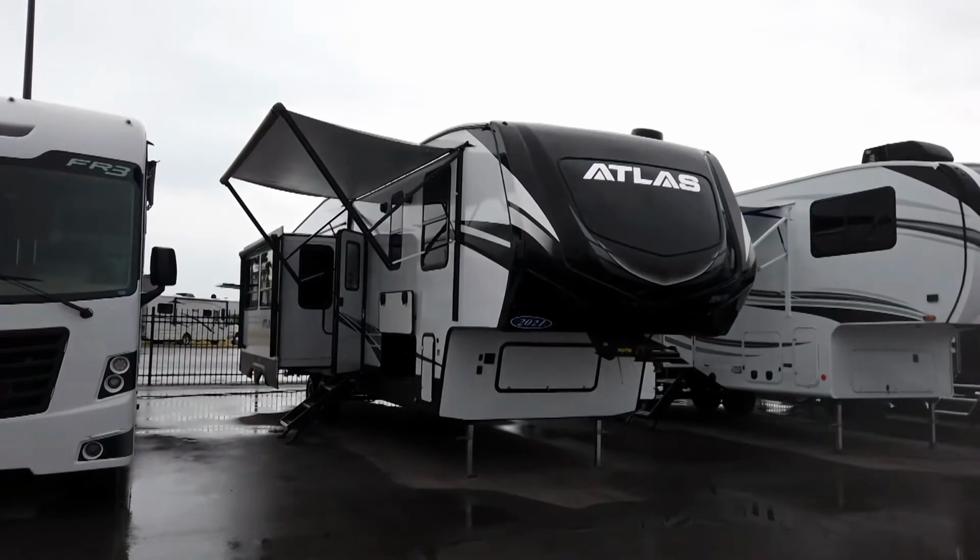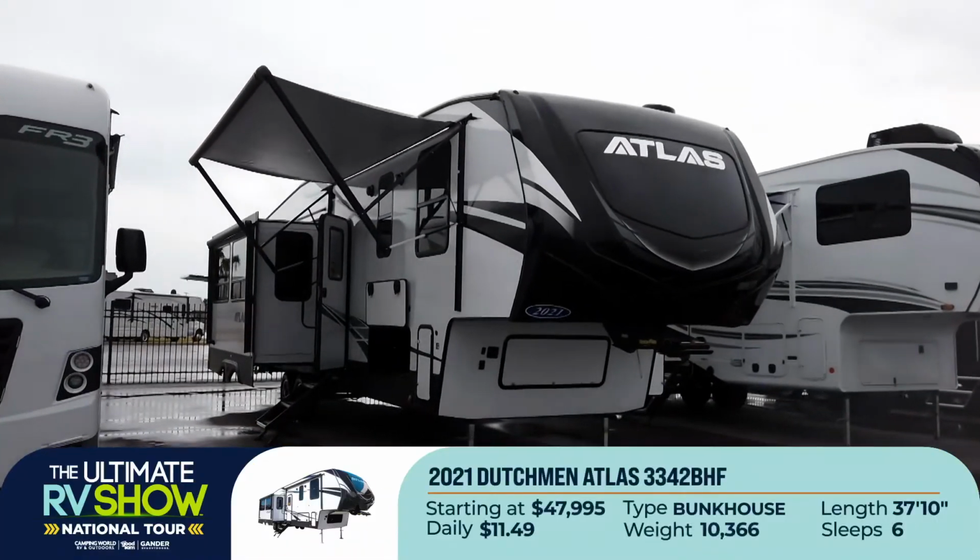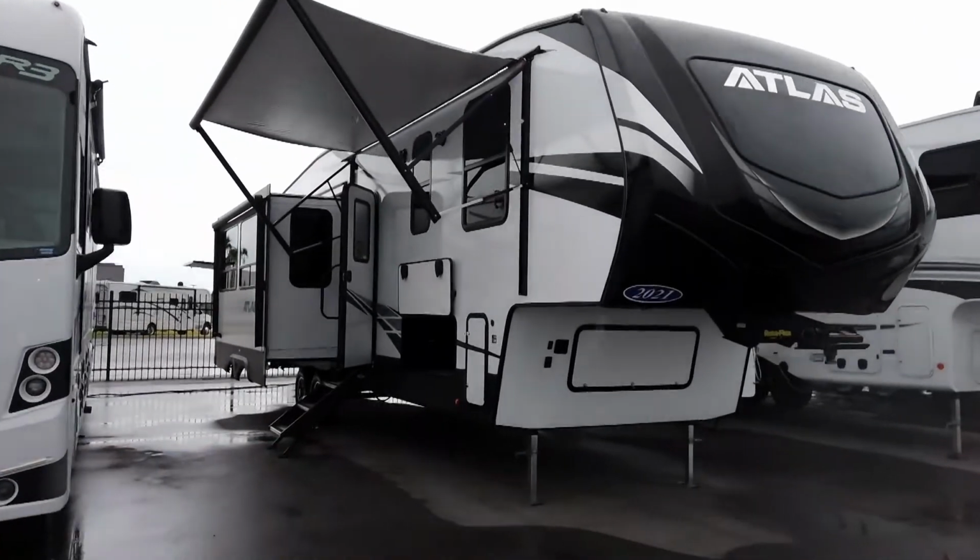Ultimate RV Show National Tour. What's up? It's Chris Young, standing in the 2021 Dutchmen Atlas 3342 BHF. This is a bunkhouse fifth wheel that, if you've been thinking about taking the family down to the Keys, maybe going to Disney World, or maybe just want to have something set up near the golf spot because you and your golf buddies want to go play.